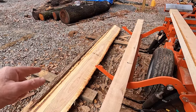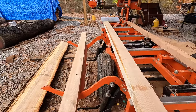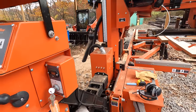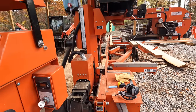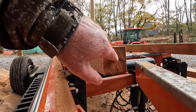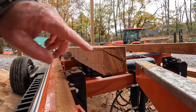So right now I'm gonna move some slabs down to the slab pile. I'll put this stuff on the trailer, then we'll load up a walnut log. We got to let go of that piece on the mill. You can see right here, this is the center of that log. It looks the same on the other end. I did pretty good with this one.